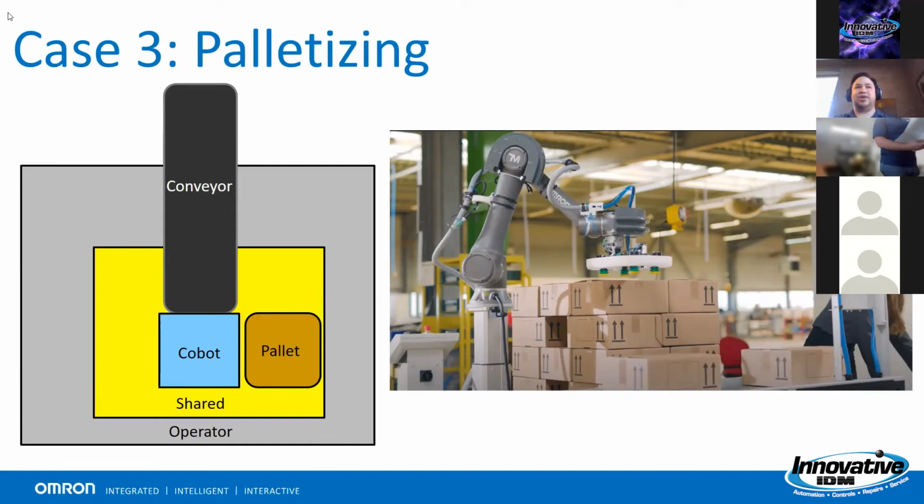Obviously, you don't want something as heavy as a 10-kilogram box moving into someone's head or neck at high speed. But consider a scenario where this vacuum gripper on the cobot fails while the robot's moving at high speed. All of a sudden, now you have a 10-kilogram box that becomes a projectile while the robot is in automatic mode. How do you account for that? And in this scenario, of course, you want to make sure that you can have operators come in and out of that shared area so they can unload pallets, load new pallets as necessary.